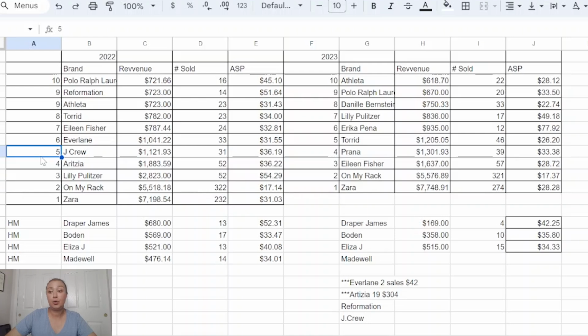Now, J. Crew was on the list last year in the number 5 spot at $1,100. And in that video, I did say that I don't sell everything from J. Crew. It's really outerwear, cashmere, sweaters, certain kinds of dresses. That's the kind of stuff that I really cherry pick from J. Crew. And it wasn't even on the list this year. I did sell some items from J. Crew, but not much, like not even $500 worth. So I forgot to write down the number.